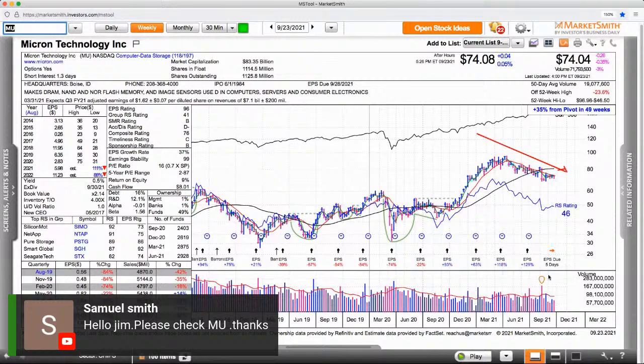And another thing is, it's earnings in 5 days. So here's what I would do with this one. I really like the stock. I like the story, but I just don't like the technical action on this one so much. So what I would do with MU is I would watch list it.